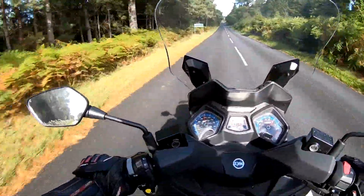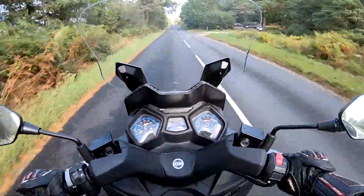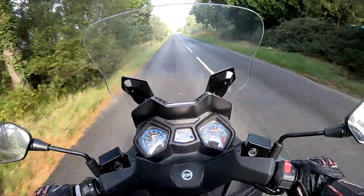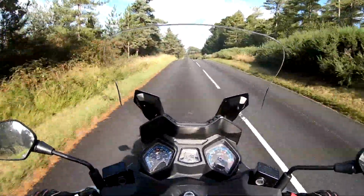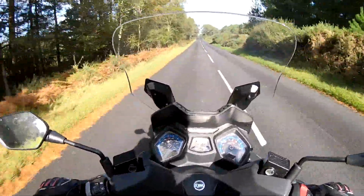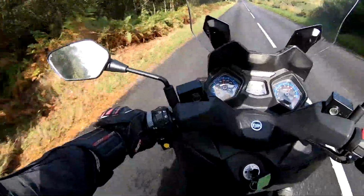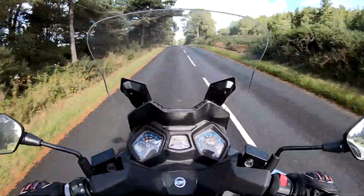Yeah, so if you wanted to do some distance, guys, on this, just sort of keeping it between 60 and 70, very relaxing indeed, just about the sort of 6,000 RPM at the moment. Got that nice huge under seat storage. I'm sure you could fit a top box as well. So this would be good if you wanted to do some light touring as well.